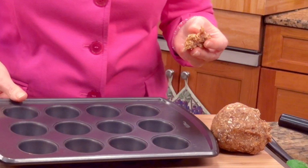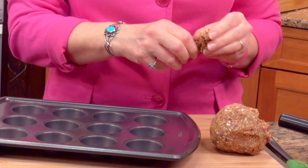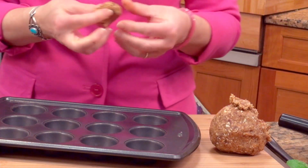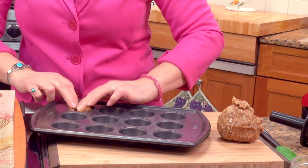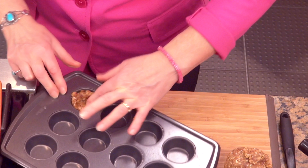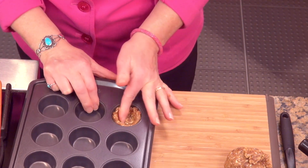It's perfectly fine. And we're gonna use a mini muffin tin as our guide and make little tartlet cups for our peanut butter mousse. We're going to make the peanut butter mousse in just a minute. But we want to make these first so they kind of have a chance to set up. Just going to mold them in the cup. There's the first one done.